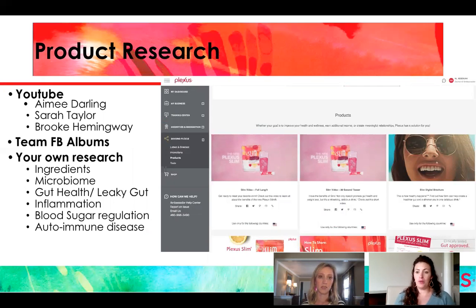I do encourage you to research and be familiar with some of the ingredients in the products, the conditions that we can help with: blood sugar regulation, gut health, autoimmune, the microbiome in and of itself. As a nurse, I know that I didn't even know what that was before I was introduced to Plexus. It's not something that a lot of people know about. So leaky gut is something that you want to know is real and is affecting millions of people around the world, and we can help them. So it's a good thing to do a little bit of research on your own just to be familiar with what we can help people with.